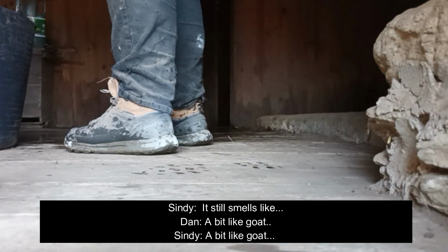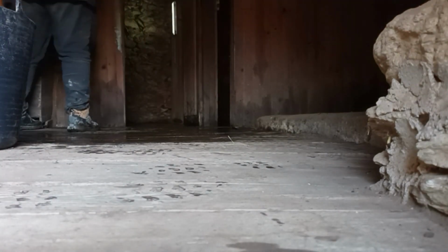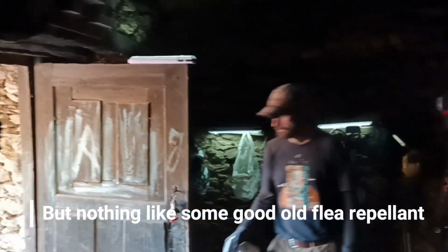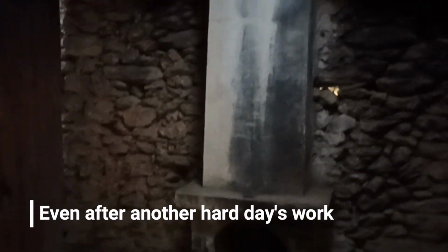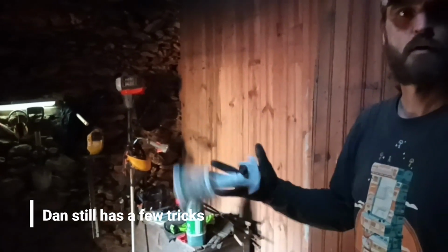Still smells a bit like goat. That fireplace is really cool. Oh! Cool trick.